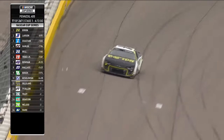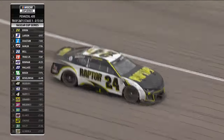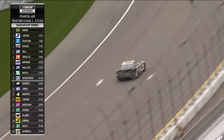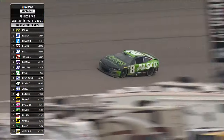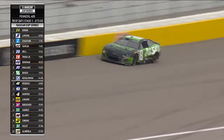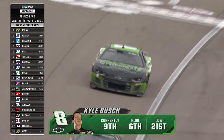Well, William Byron is doing what Kyle Busch did here Friday night in the truck race, and that is stinking up the show. Kyle Larson has drifted back now to where he is 9/10 of a second back. Chastain 7 seconds back. Hamlin, Bell, Truex, and Bowman. And here's Kyle Busch in 9th place.